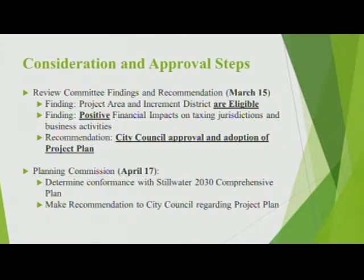So the procedural steps are, as Dan mentioned, the review committee makes findings and recommendations about the project plan, which after a very healthy process occurred on March 15, and the review committee did find that the project area and the increment district are eligible, and found that there are positive financial impacts on the affected taxing jurisdictions and business activities, and made a recommendation that the City Council approve and adopt the project plan. Tonight, the next step is for Planning Commission to consider whether the plan conforms to the city's comprehensive plan and make a recommendation to Council about the plan.